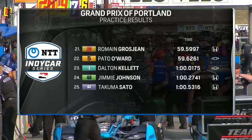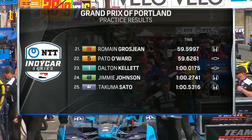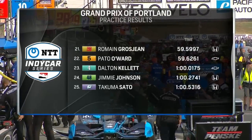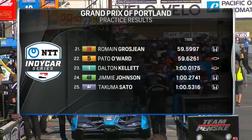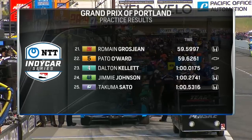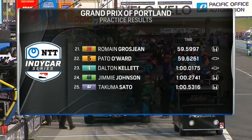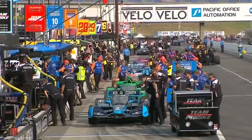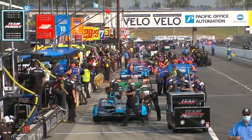Christian Lundgaard a ways off his rookie title rival in David Malukas. Problems for Romain Grosjean, mechanical issues. Pato O'Ward spinning off the track, unable to rejoin and unable to get a read on the Firestone reds. That is going to hurt overnight. And Takuma Sato with that lucky escape, the high-speed section over on the back chicane, but he was able to return to pit lane.